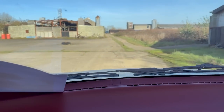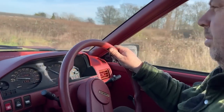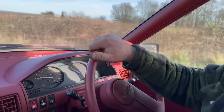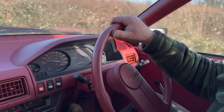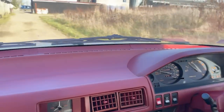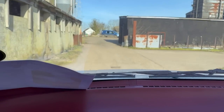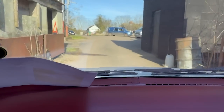I think actually this is MOT'd, so I can take it on a proper test drive on the trade plates, because that's a legit reason to take it out on trade plates to see how it is. The temperature's fine, it's been running there for about 10-15 minutes.